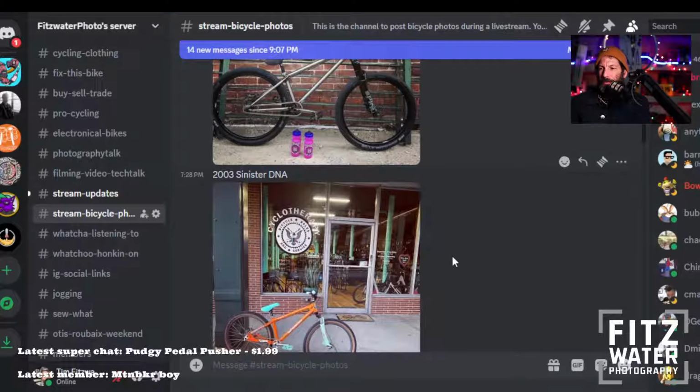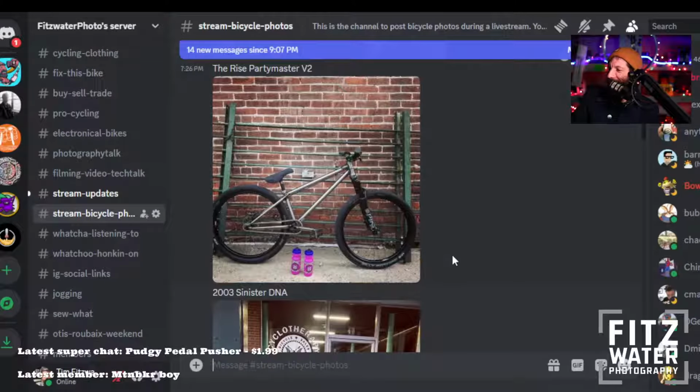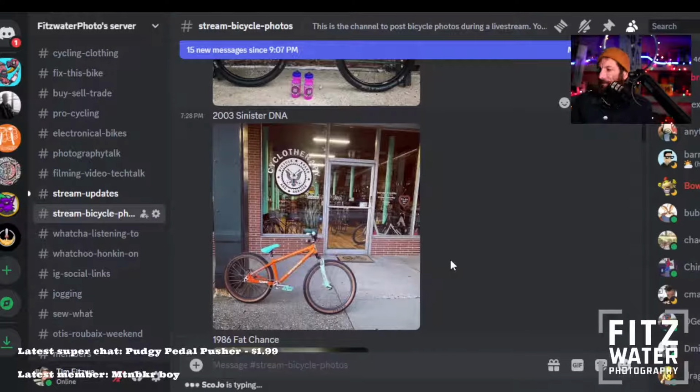Oh yeah, Yinzer, you like to do the hard things the hard way. Those vintage modern mashups that I know all about. Eric Anderson said cool dirt jumper, so that confirmed that I got the category of bike right. Rick said, why are we looking at bike history? I'm going to post a pic of my big wheel from 3rd grade. Pudgy said, the Rise is the company, Party Master is the frame. I thought that was pretty obvious.